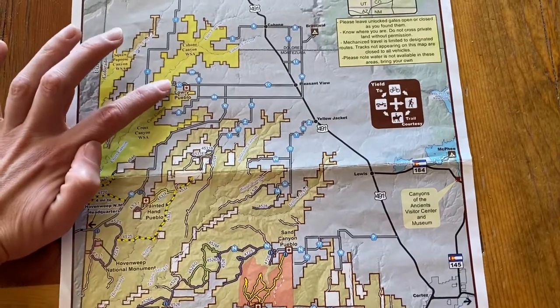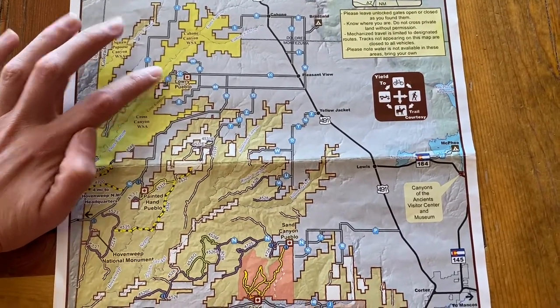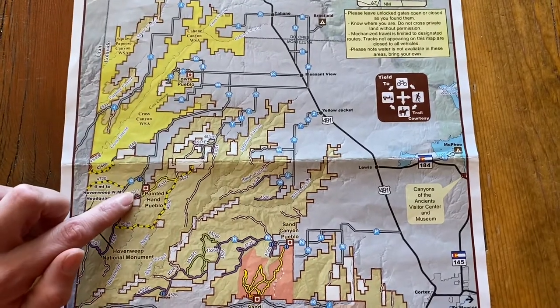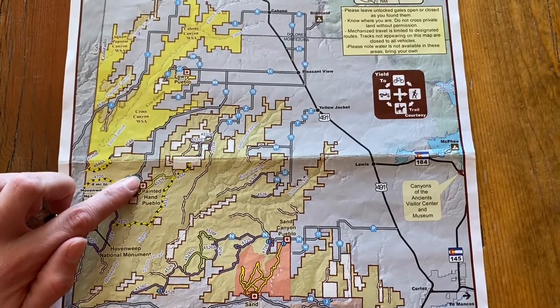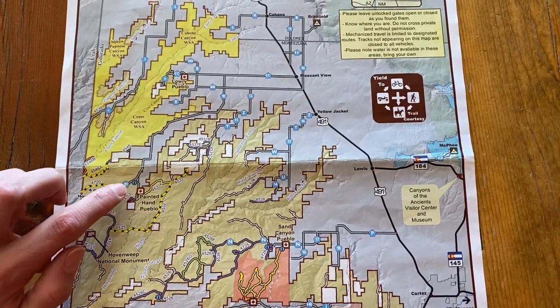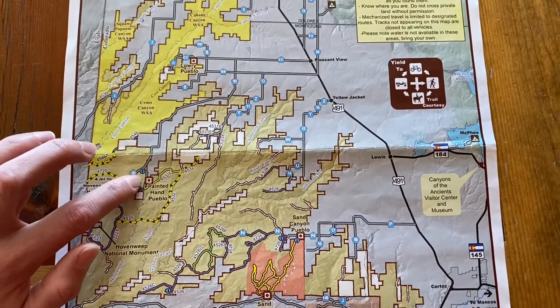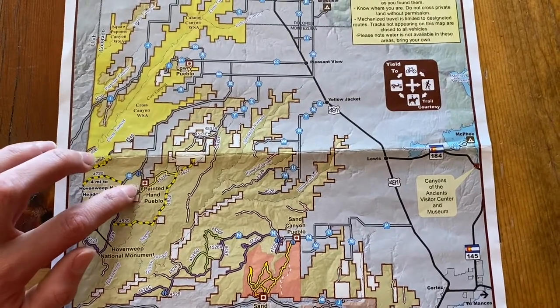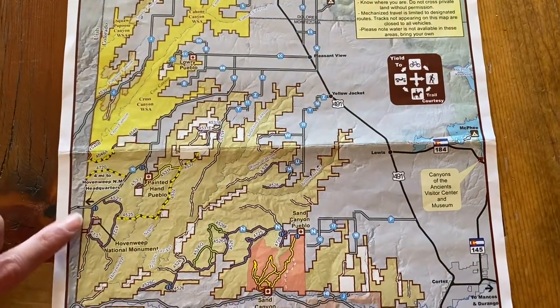The biggest one to see is Lowry Pueblo, and that's where we went, and I'll show you videos of that. And then Painted Hand Pueblo. We tried to go see this, but we were having issues understanding exactly where the road was private versus public. We saw a lot of no trespassing signs, and we ended up deciding that we maybe were not on the right path or route, so we just continued our way over to Hovenweep.